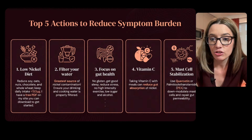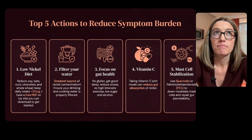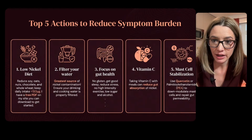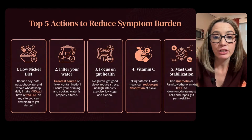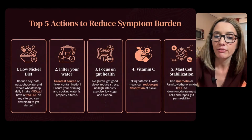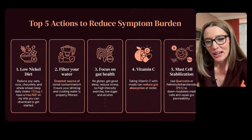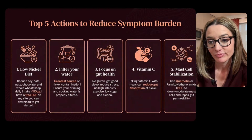There are other chelators you can use. Cilantro, parsley. Those are also natural chelators of heavy metals. Or you can just eat a very, very low nickel diet and focus on other things. You don't have to do the vitamin C. But for example, let's say you want to have a little bit of chocolate. Take a little vitamin C with it, and that will help you chelate some of that nickel out.